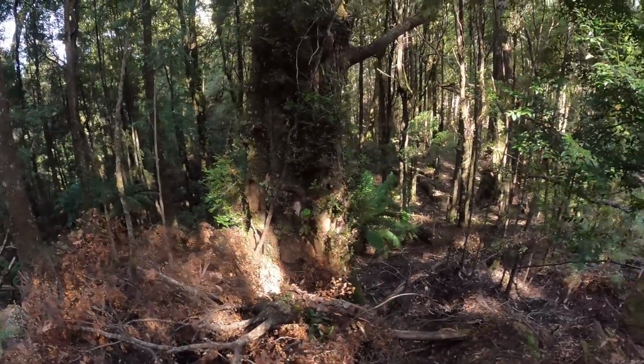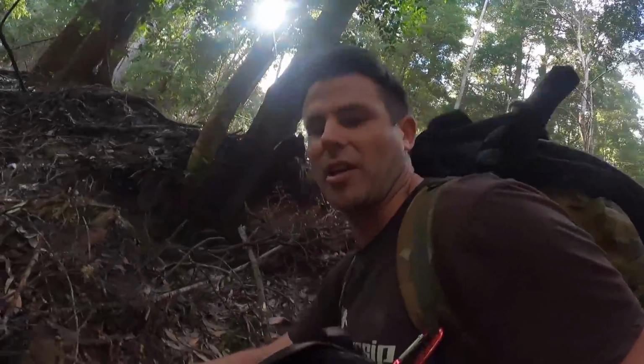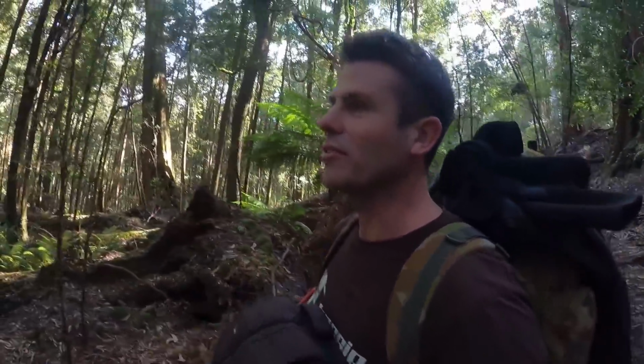Down we go to the Dragon's Lair. We're making our way in. So we've got a few Ks of bush bashing for this river. She's not an easy one to get to. We're quite remote, hence the packs, the pack rafts and the overnight.